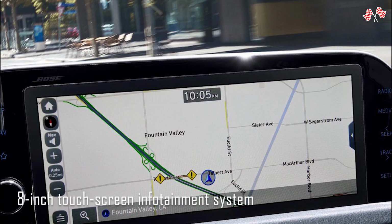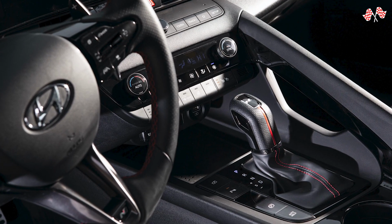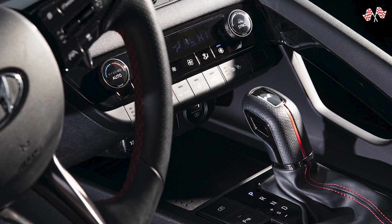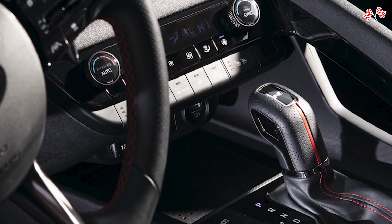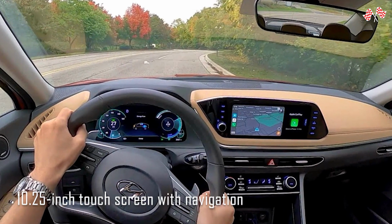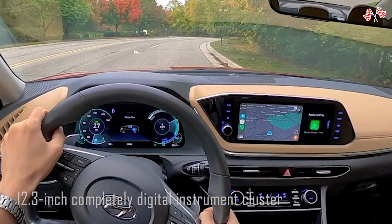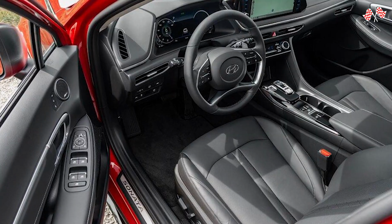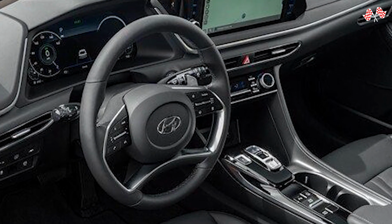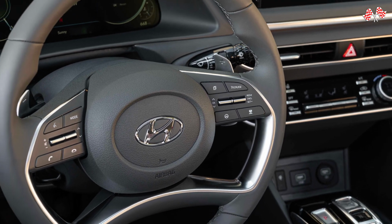An intuitive 8-inch touchscreen infotainment system is standard on the Sonata Hybrid. Simple climate adjustments are made possible by physically designated buttons and knobs that are ergonomically positioned low on the center stack. The top Limited trim adds a 10.25-inch touchscreen with navigation and a 12.3-inch completely digital instrument cluster for extra technology. It's important to note that the standard display has an audio tuning hardware knob, but the larger touchscreen does not. Haptic shortcut buttons border the primary display on both systems.